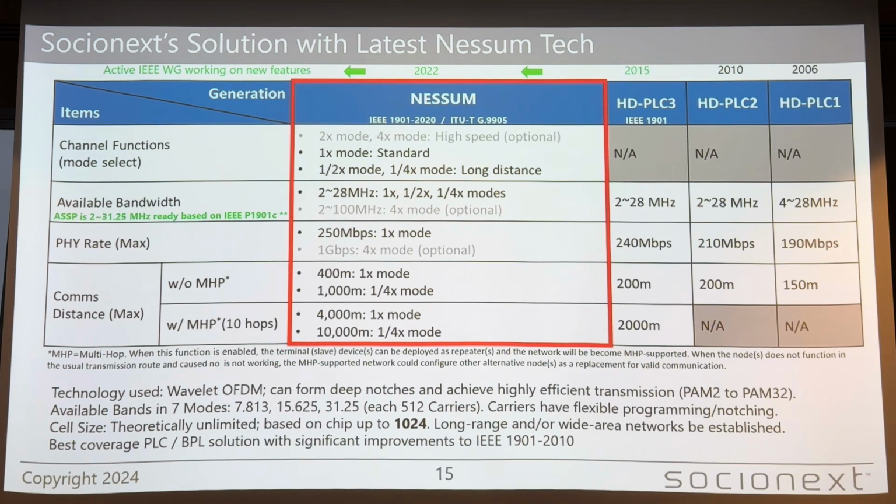And then, of course, if you have 400 meters, you can have 10 times the length, so you would reach up to 4 kilometers. Or if you go to a quarter rate mode, you could actually reach 10 kilometers, which I think no other broadband power line communication can achieve at this stage. Maybe some fun facts, maybe they were mentioned already this morning, but just to repeat.